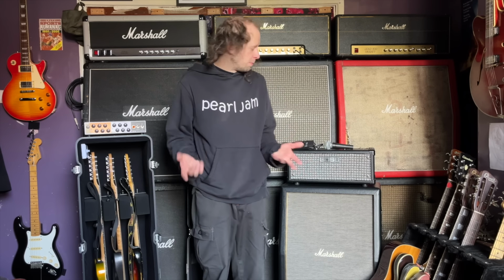So I don't have a number one amp. There's not going to be a main amp. They're both main amps. It just depends on how I feel on the night. You know, some nights I might go, oh, I want to use the Orange. And some nights I'm like, oh, I want to use the Boss. They both sound slightly different to each other.